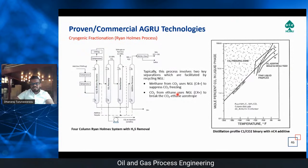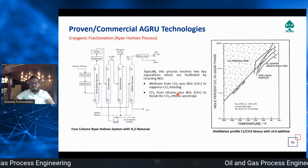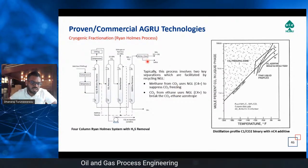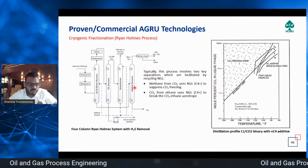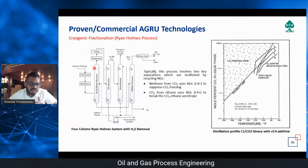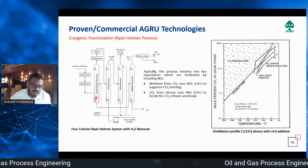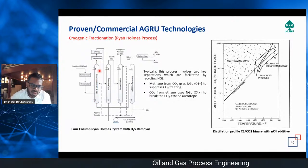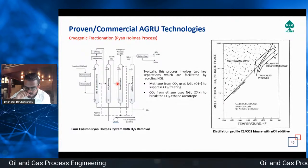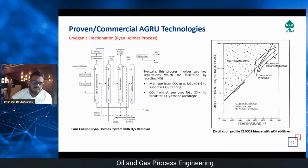Okay, another process is your cryogenic process. This is a typical cryogenic process, which is known as the Ryan-Holmes process. What it does is, through this column, it will liquefy CO2 through a tower. We have a reboiler requirement here and a condenser requirement, and we can meet a very tight sales gas spec. We can meet below 6.5 mole percent CO2 and below 21 ppmv H2S.